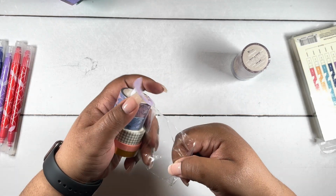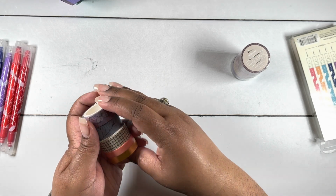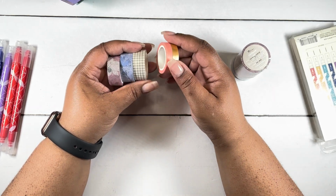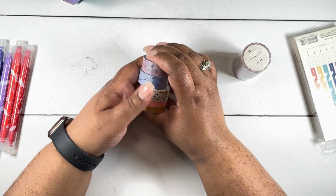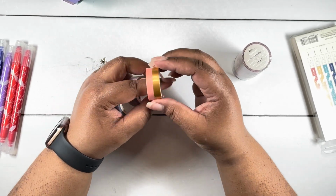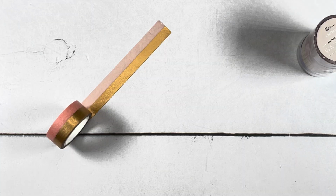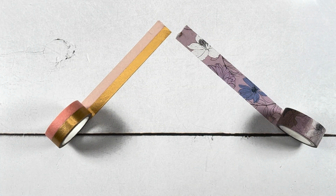So this is a pack of 4. You've probably seen these during the Life Planner launch, but I thought it was very relevant for this video to show you the Emblem design, since I showed you the Emblem teacher planner. You have 4 different washis. So that's one. Ooh, that is pretty, y'all. I hope the camera is picking up the colors of the washi.